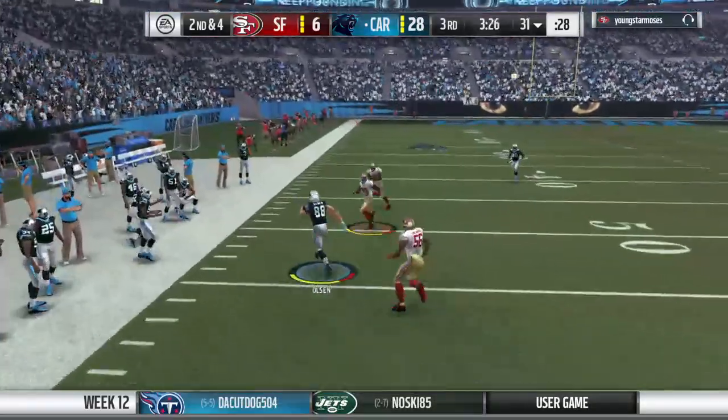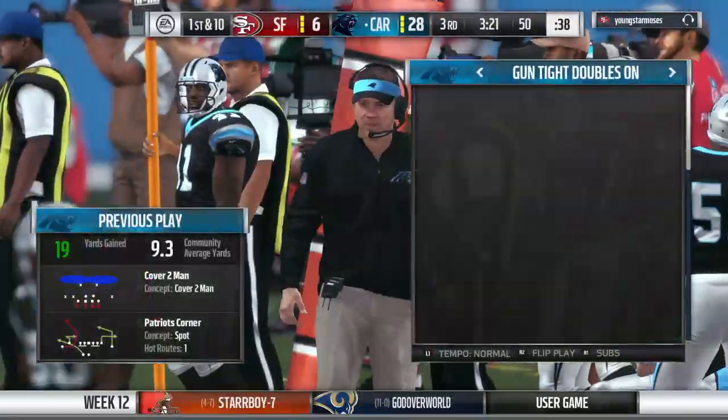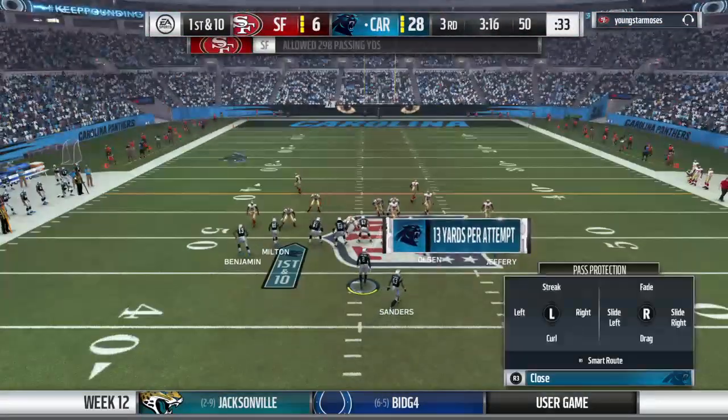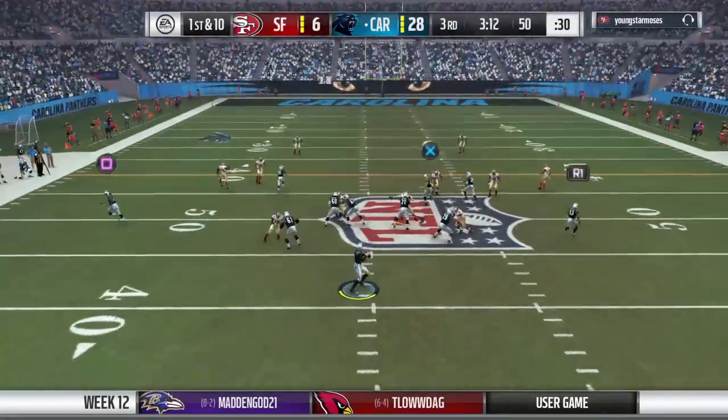And caught left side, Olsen. And he gets this one to midfield before he's brought down. The play goes for 19 yards, gives him a new set of downs. Looking to jam the receivers at the line here. Press coverage look defensively.